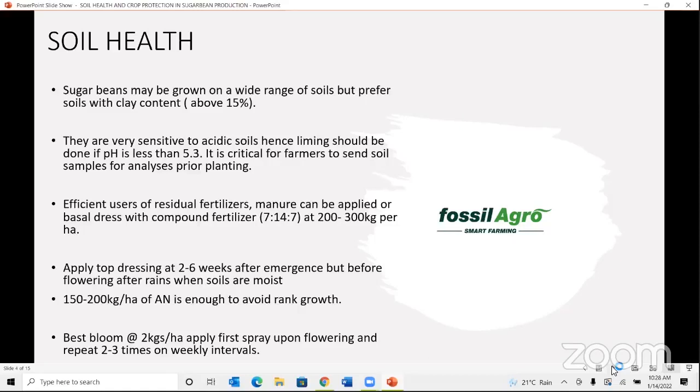So it is critical that farmers send their soils for analysis, so that they have an appreciation of the nutrient status of their soils. If the soil pH is low, which means that it is around 5.3, we encourage farmers to lime their soils with the different types of limes that are available on the market. Sugar beans are also an efficient user of residual fertilizers that might be in the soil. For our small scale farmers, they can also make use of cow dung manure as a nutrient enhancer to the soil.